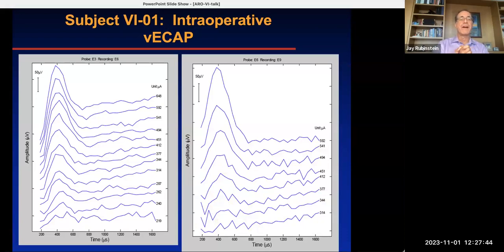To ensure that the device was activating the vestibular nerve, we recorded intraoperative compound action potentials. And these are compound action potentials from the lateral and superior semicircular canal. These are recorded using routine clinical software provided by Cochlear for cochlear implantation. And for people who are used to looking at cochlear ECAPs, these are very similar in morphology. They're just smaller in amplitude because each branch of the vestibular nerve has a much smaller number of fibers than the cochlear nerve has.